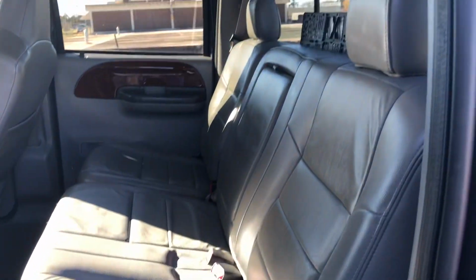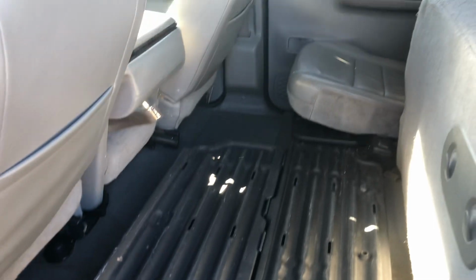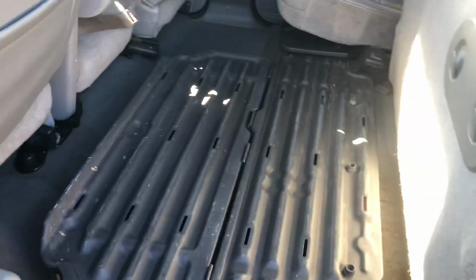Alright, so pretty basic back seat. More cup holders. This isn't usually how I have it configured. I just put it like this for the video. For the most part, the best thing that I think these things come with is this right here. So you got more room inside to put tools or whatever you got. I usually put my rucksack there for work.